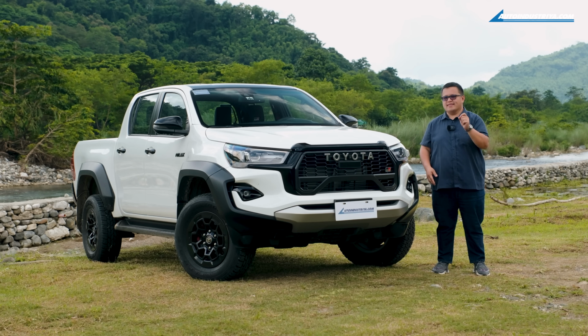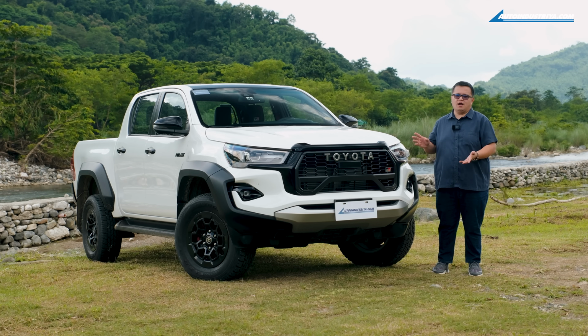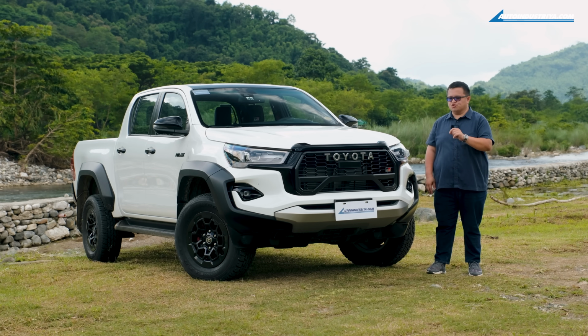When Ford launched the Raptor in the Philippines in 2018, it took the market by storm. I have a lot of friends and we see a lot of Raptors all on the road, probably even more than Wildtracks. But Toyota says not anymore. They've got a proper performance truck competitor for the Raptor. This is the Hilux GRS, and we'll see just how much performance they've added to build this truck.